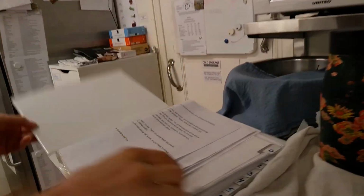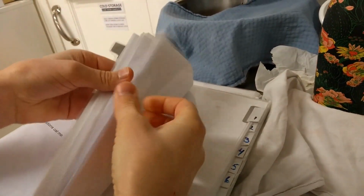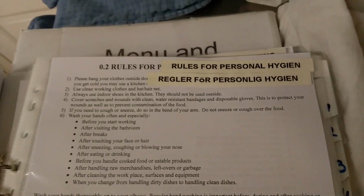Before we end, a small reminder not to forget signing the form Rules for Personal Hygiene. It can be found in the kitchen manager's binder.